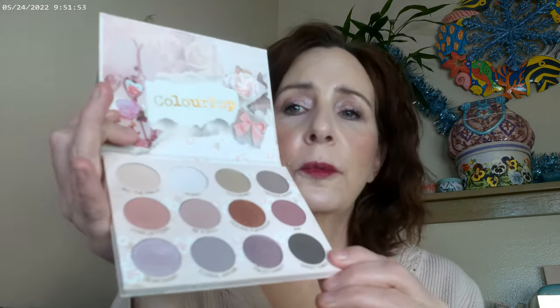It's a classic ColourPop palette is what it is. And it's just very, very pretty with those tones that ColourPop does really, really well. They also have a program going on their website where you can get single shadows for free if you want replacements. And I thought that was a really good idea, too. So, it's sad that some of these ColourPop palettes are actually getting to be older.